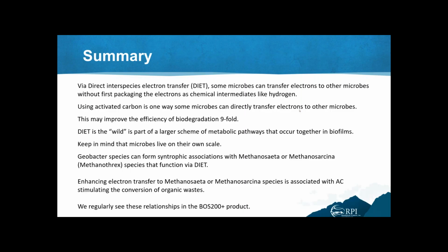So what's the summary here? Direct interspecies electron transfer. Some microbes can do this, and they transfer electrons without first packaging the electrons as chemical intermediates such as hydrogen. Using activated carbon is one way some microbes can transfer electrons directly to other microbes, and they act kind of as a bleeder valve in a larger system. This may improve the efficiency of biodegradation 9-fold, which is big. Diet is the wild part of a larger scheme of metabolic pathways that occur together in biofilms.